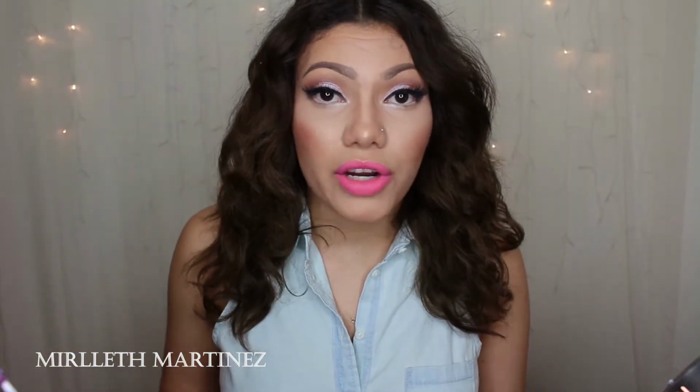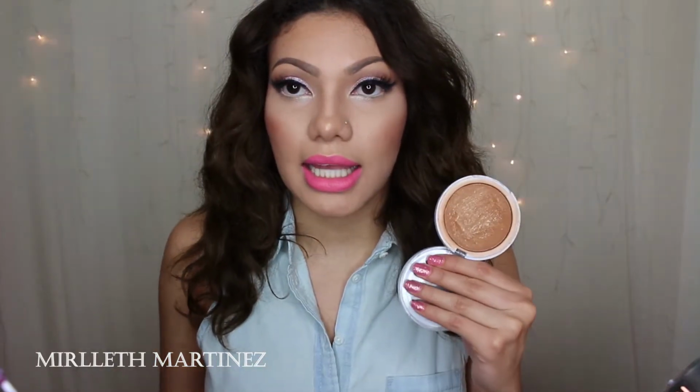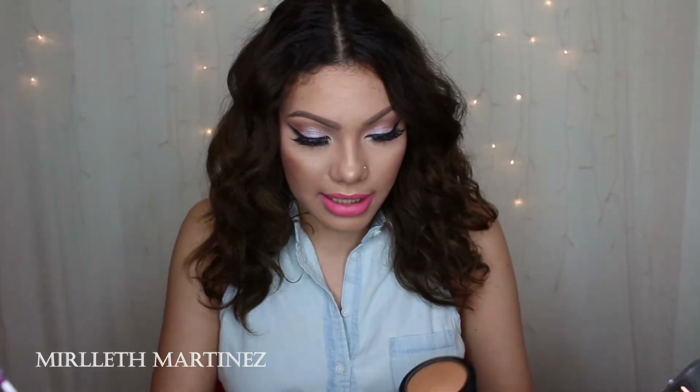So I have already been owning this Hard Candy Heat Wave bronzer, and this one is from the drugstore. And as you can see, it's literally the exact same. I was shocked because I have been using my Give Me Sun bronzer for a long time, and a drugstore version of it, at least, it's crazy.